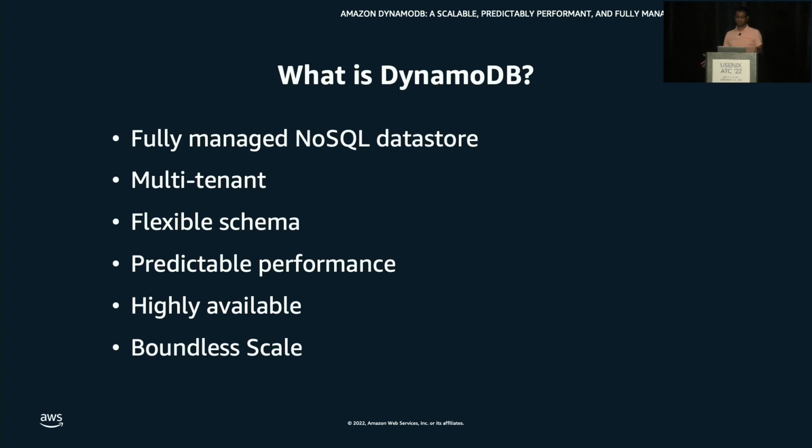The schema is very flexible. It's just a key value store. You need to know what the schema for the key is, and the value can be any arbitrary attributes and values in a document. One of the key things about Dynamo is that it's got very simple APIs: simple put, get, delete, and update, and query and scans.